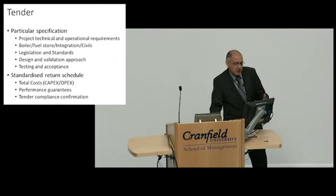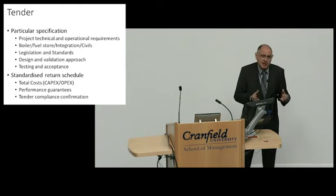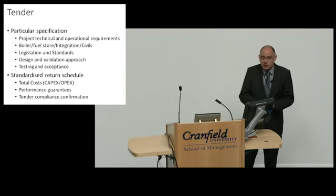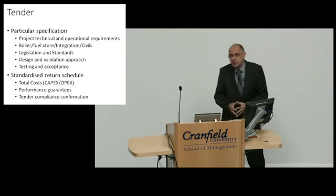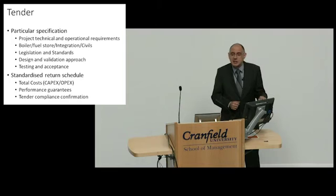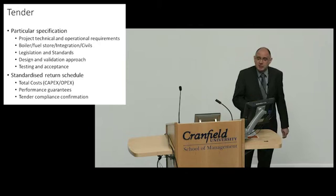Okay. So as part of the tender, there was two main elements which I produced, really, with a particular specification with the university. This looked at the technical and operational requirements for the boiler, for the fuel store, identified legislative requirements and installation standards that we wanted to apply, and also detailed the design and validation approach that we expected from our contractor supplier, and went through in some detail what was required from testing and for acceptance of the plant. I'll go into some little bit of detail about that on the next couple of slides.